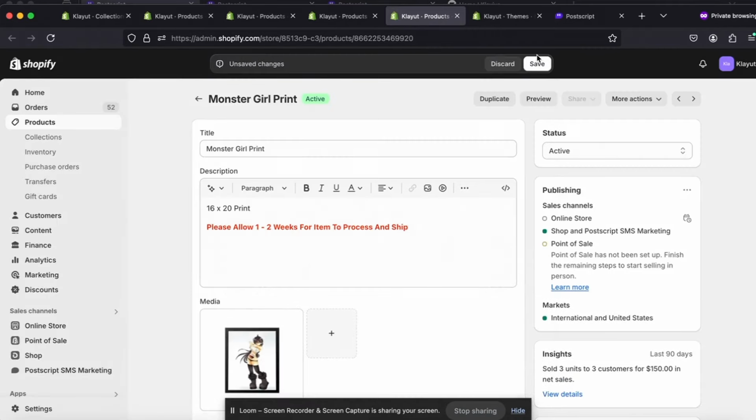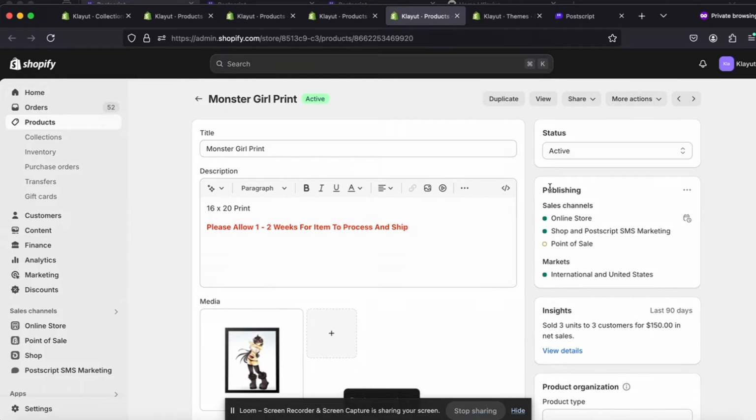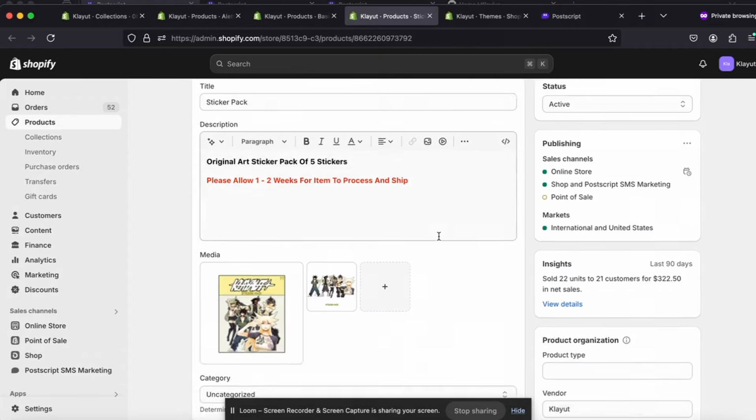A lot of people like to just duplicate from their other products. This is a really good thing to do too, but just also make sure all the sales channels are clicked, especially online store, because I've done that a lot of times where I didn't have online store clicked and I didn't notice I didn't have a product up or whatever the case may be. So that's that product.